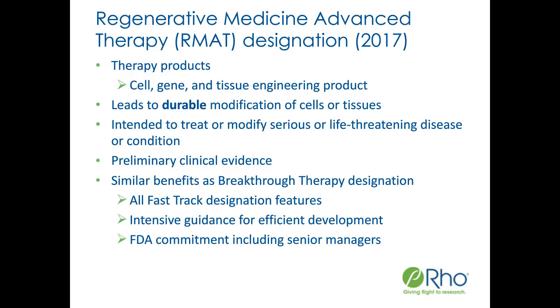And then in 2017, the Regenerative Medicine Advanced Therapy designation came about, and that is specific for cell, gene, and tissue engineering products that lead to durable modification of cells or tissues and are intended to treat or modify serious or life-threatening diseases or conditions. The designation is based on meeting those criteria and providing preliminary clinical evidence. There's a fair amount of benefits available. I think the commitment from the FDA, including their senior management, to provide some intensive guidance for efficiently developing your program is a fantastic benefit.